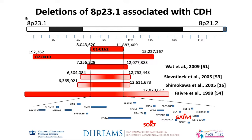Again, it wasn't the majority of individuals with CDH. We certainly have not found one single gene for CDH that explains all of it. One of the bottom lines is that it's genetically complicated in the sense that there are many different ways at which we can disrupt diaphragm development.